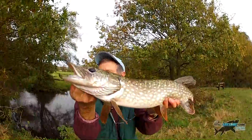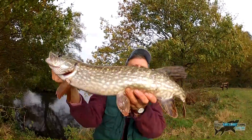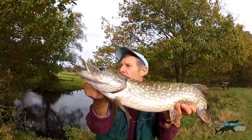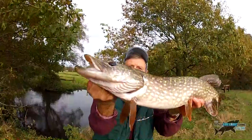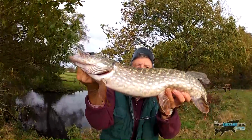Not the greatest conditions today with the rain last night. It's coloured up the water, so I got very lucky with this one. It's down just on the inside of one of the slacks I was mentioning about earlier. Nice pike on the twitch sprat, single hook. Fantastic. Let's get it back in the water.